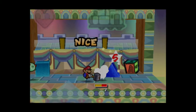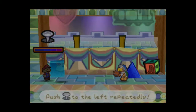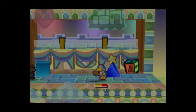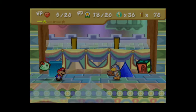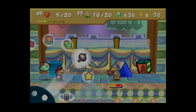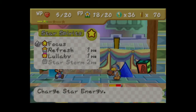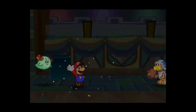Really easy enemy if you have the Power Smash Badge. I'm dead serious, you can just take him out this fast. Or not, because Bow doesn't have defense. Can't go through defense. I'm going to refresh here.